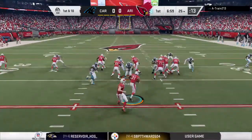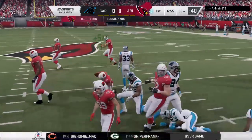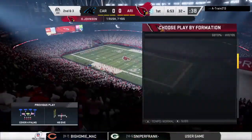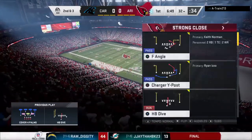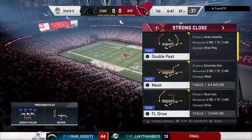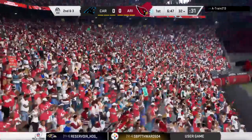The first carry now. This is Johnson, and he's going to be dropped following a pickup of 7 past the 30 to the 32. Well, I think that's what they're going to need to do here in the first half. You've got to take some pressure off of this young quarterback, and no better way to do it than to establish the running game early.